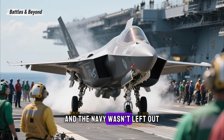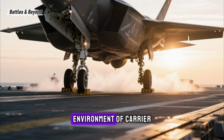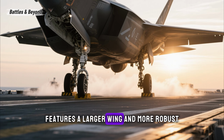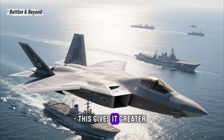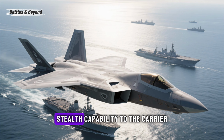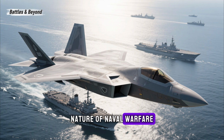And the Navy wasn't left out. In 2019, their F-35C variant became operational. Designed for the harsh environment of carrier operations, the F-35C features a larger wing and more robust landing gear for catapult launches and arrested recoveries. This gives it greater range and low-speed handling, and brings fifth-generation stealth capability to the carrier strike group for the first time, fundamentally changing the nature of naval warfare.